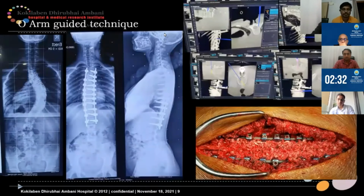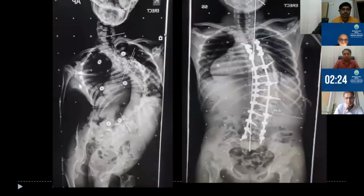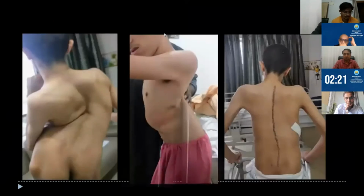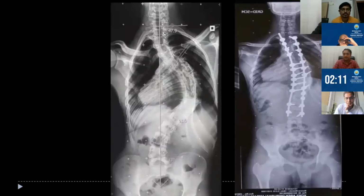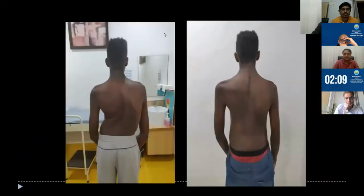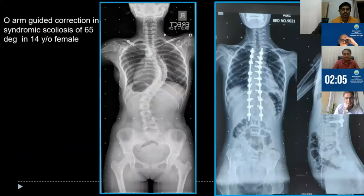This is the O-arm technique that we utilized. O-arm guided correction in a syndromic scoliosis. Postoperative correction. Clinical improvement. This is again an O-arm guided correction in a syndromic scoliosis.